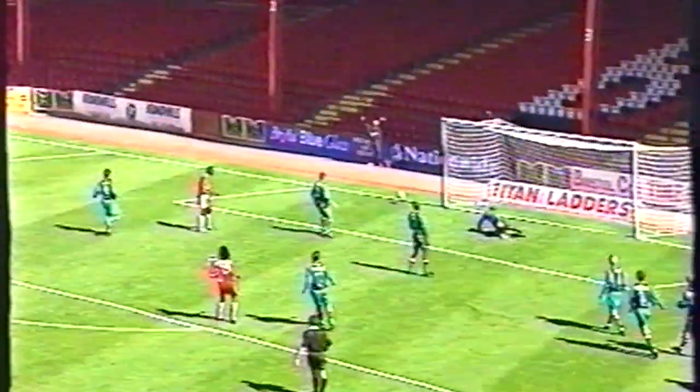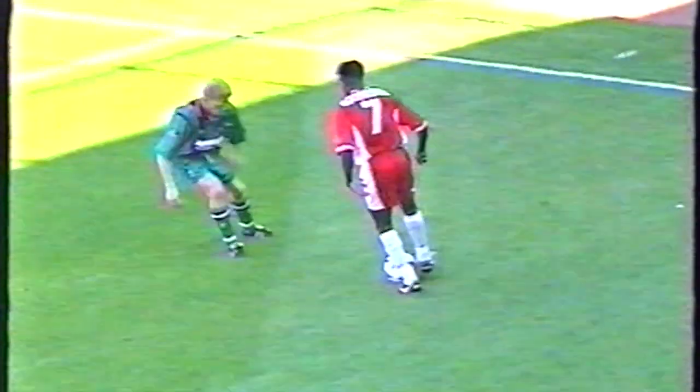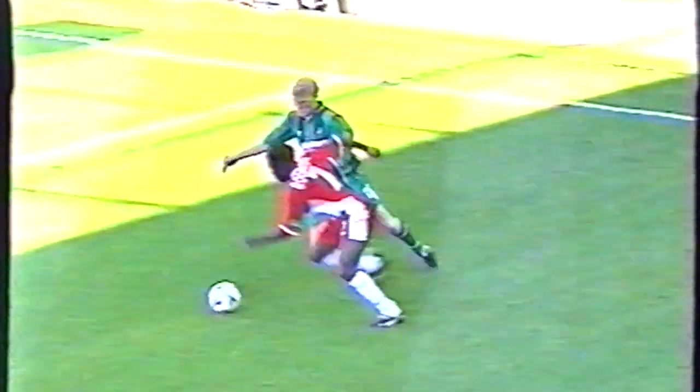It's well won by Torpey, and Goodridge onto it like a flash. Super strike. That's so unlucky. Really hit it well, Greg Goodridge. To be fair to Ovendale, he may have just got fingertips to the ball to divert it onto the woodwork. It was a rasping drive.